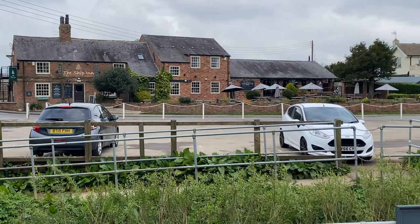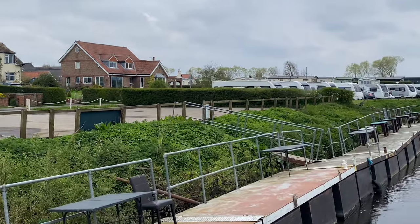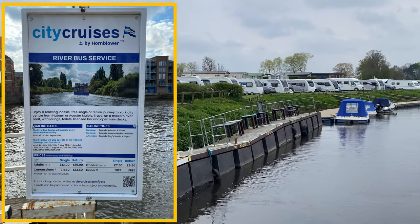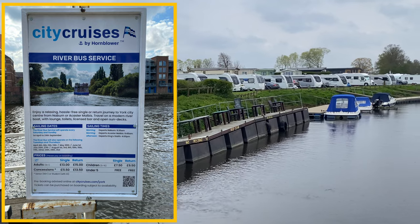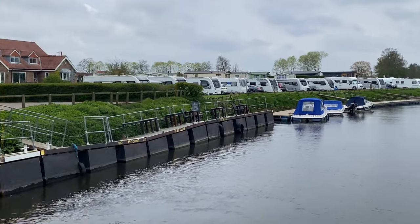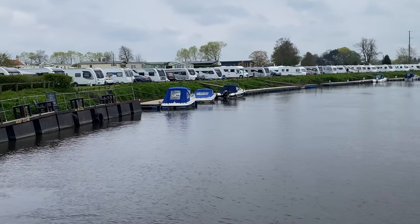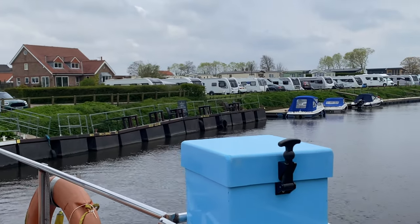Well, we're just on board our cruise ship here. Well, I use the term loosely, and we're heading down towards York today for a full day out. This is a return journey. This caravan park over here is called Poplar Farm Caravan Park. It's just a few hundred yards down from Naburn Lock. So welcome aboard. We'll take you with us on our little trip to York.